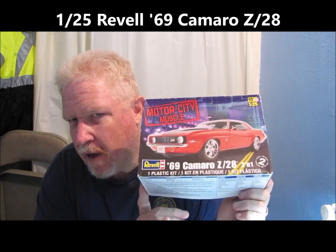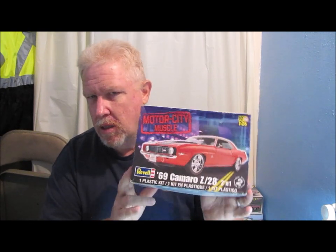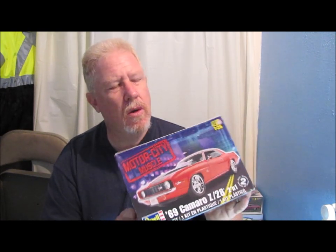Now, I know that I'm a big fan of my blue 69 Camaro. $12, all right? And of course, that's the blue one right there. I'm thinking that this one might end up being maybe a Pro Street or a Street Rod or something else. I don't know, but I figured can't never have too many 69 Camaros, right? Don't answer that.